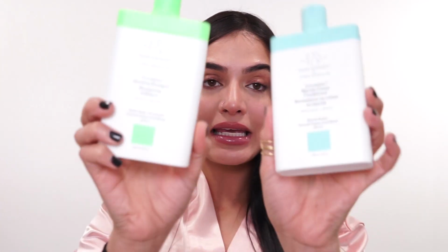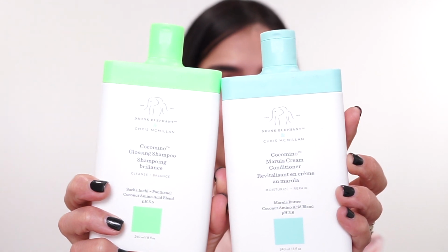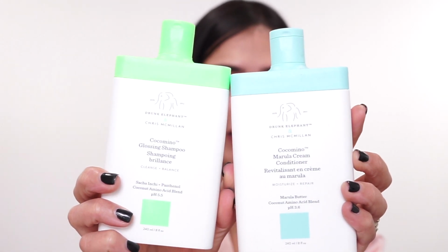The next hair care I want to talk about is the Drunk Elephant Coco Mino Glossing Shampoo and Coco Mino Marula Cream Conditioner.